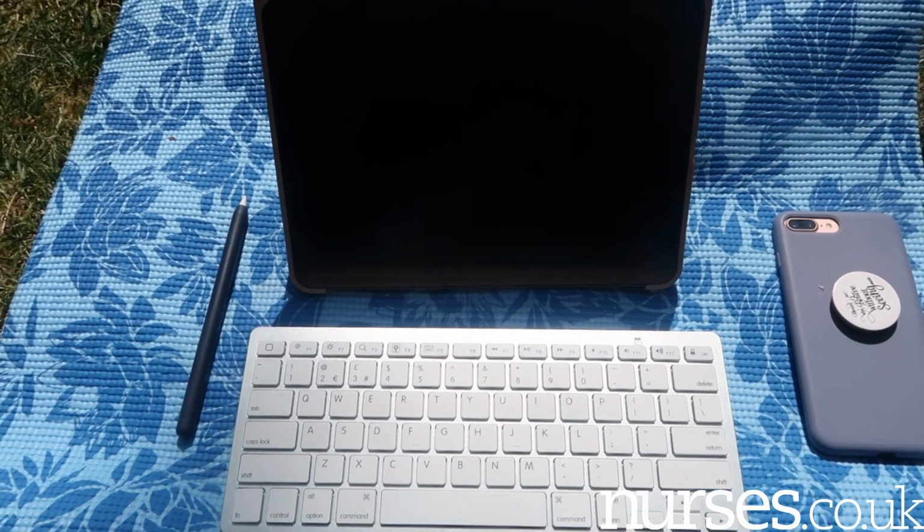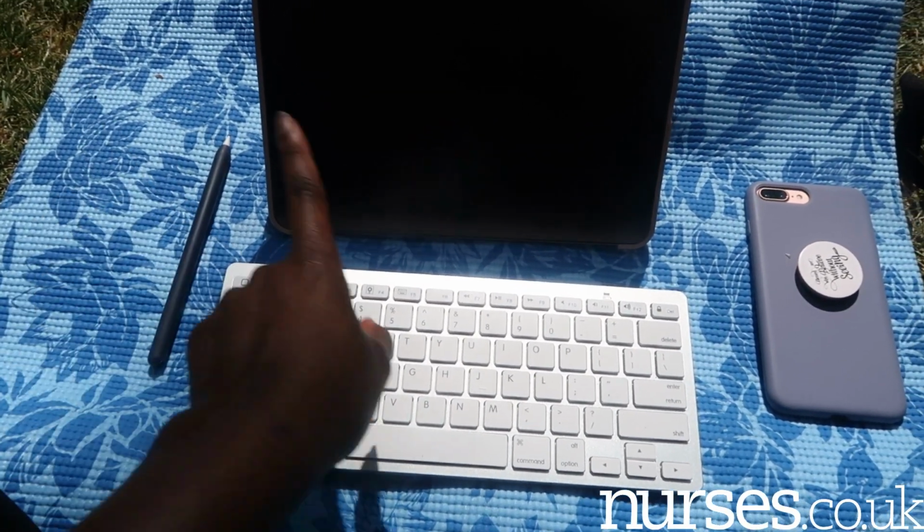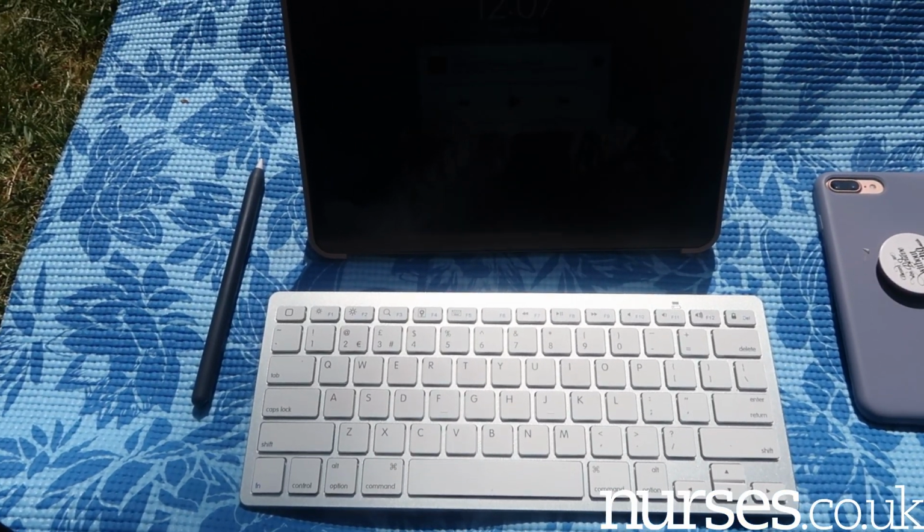So this is my little setup here outside. I've got my wireless keyboard, my Apple Pencil, phone and my iPad. So yeah, we're going to do some work out here.